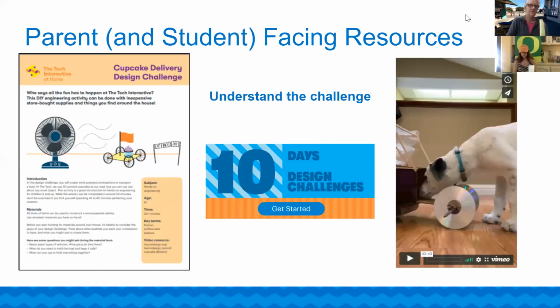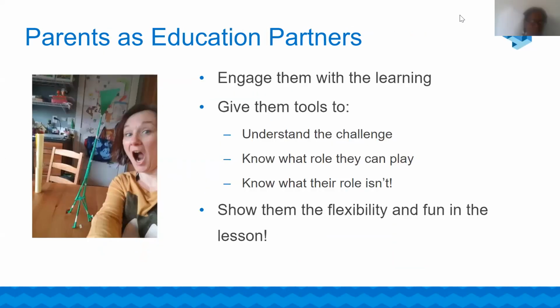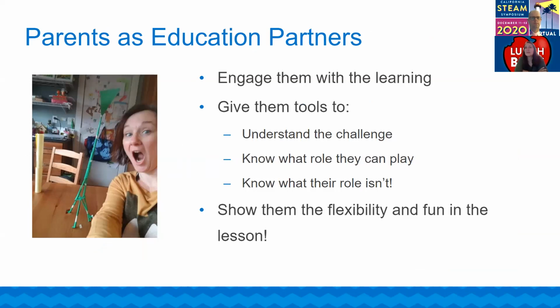Parents are now even more than ever your education partners. So what are those ways that we can really engage them with the learning, give them great tools to understand what the design challenge is, what the learning goals are, what role they can play, and what their role isn't, and show them really where the flexibility and fun is in the lesson.